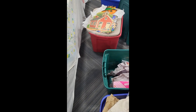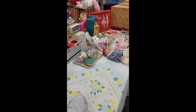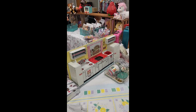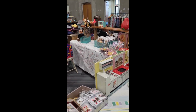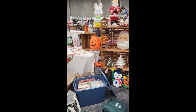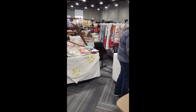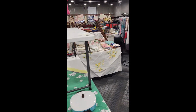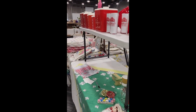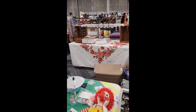So, not much progress. Got a little bit done. I've been working on toys and Christmas. Mom has been working on linens. And so far, only a little bit of kitchen out, but yeah, we're gonna be here for some more hours.